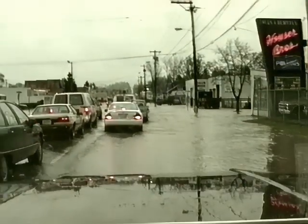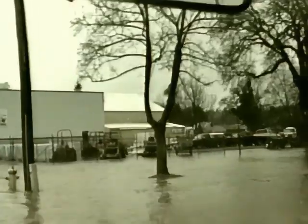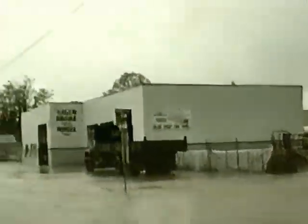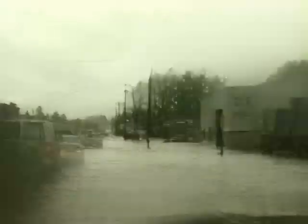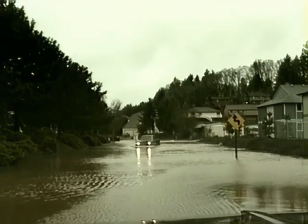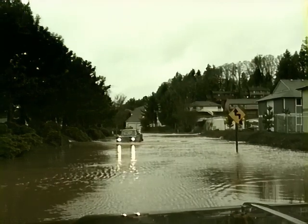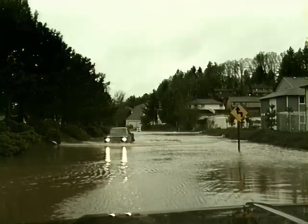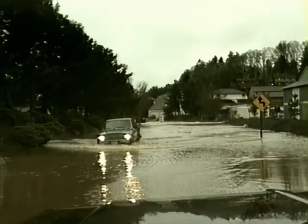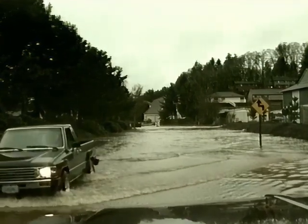Grove Street now, and you can see the water's pretty high. The traffic is moving very, very slow. Here it's pretty deep. This is on Madras, around by the Battle Creek Lodge here. Can't get through this way. It's right up to the headlights, practically. It's a little deep.